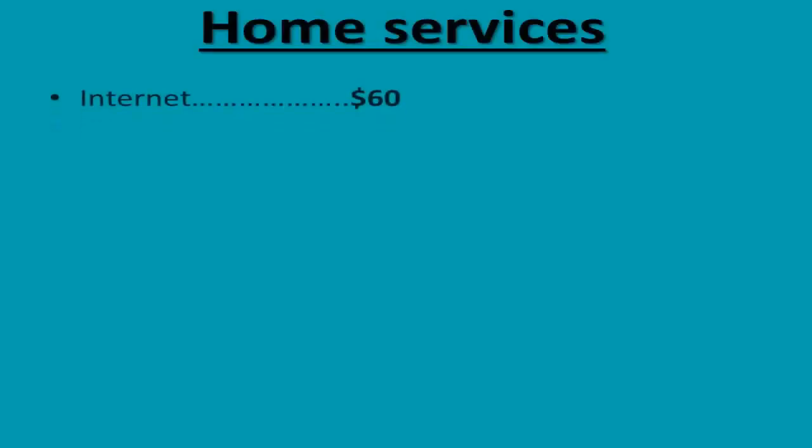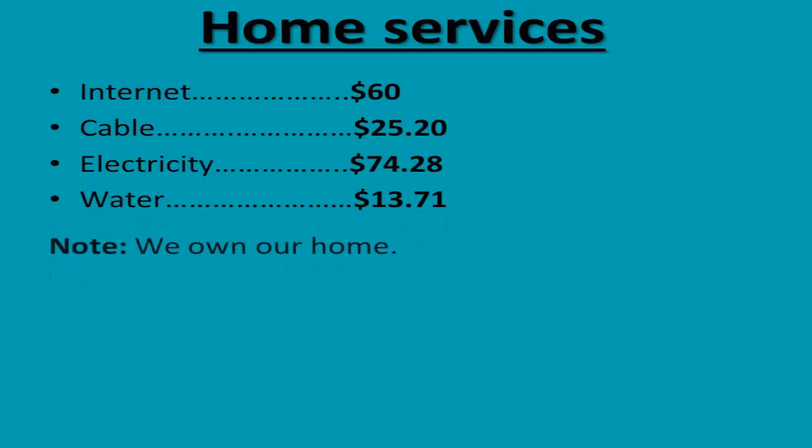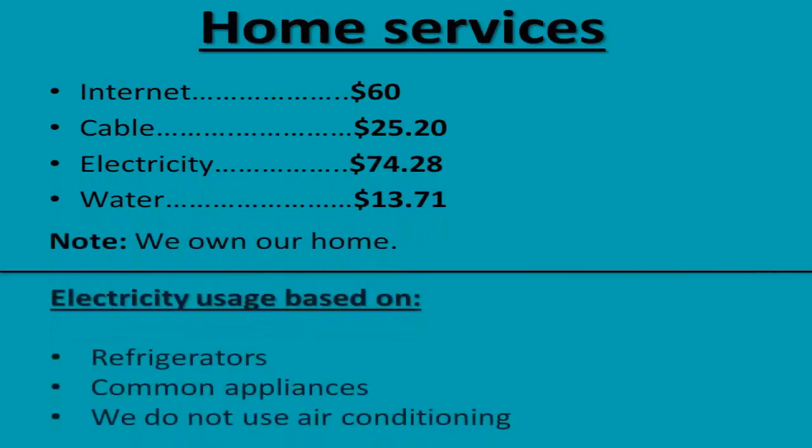So the first graph here that we're going to be talking about is home services. Basically, it is those expenses that most people have, like internet, cable, electricity, and water. So there you see our amounts. One thing that you don't see here is a rental cost because we happen to own our own home.